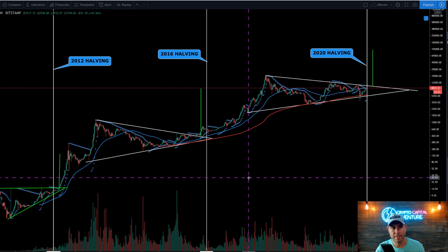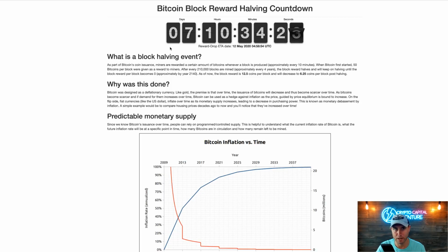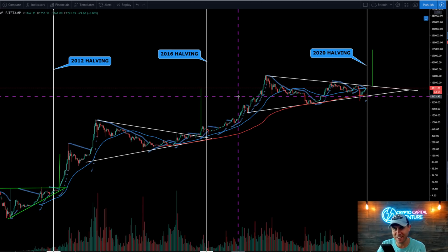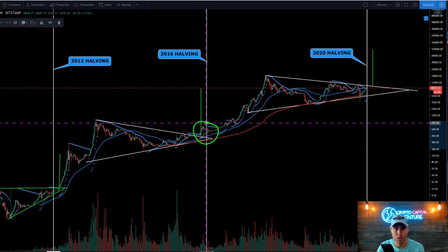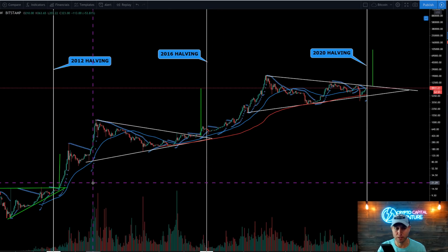The question that I think is on everybody's mind now that we are actually 7 days away from the Bitcoin halving is simply this: will this trend continue? Will the synergy, the harmony, the consistency in Bitcoin charts continue? We don't have that much data. We have two Bitcoin halvings, one and then two, and they played out almost perfectly on the charts.